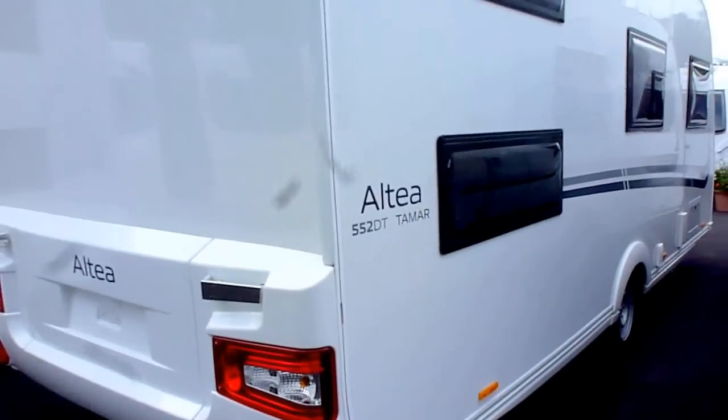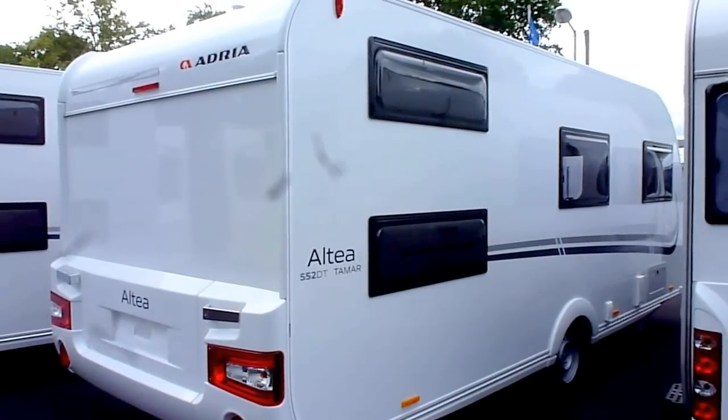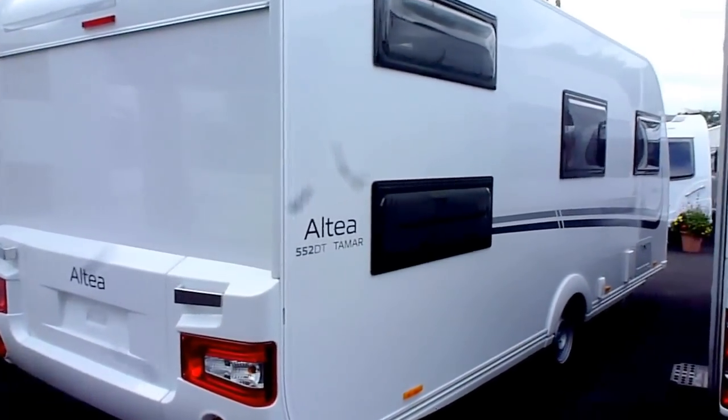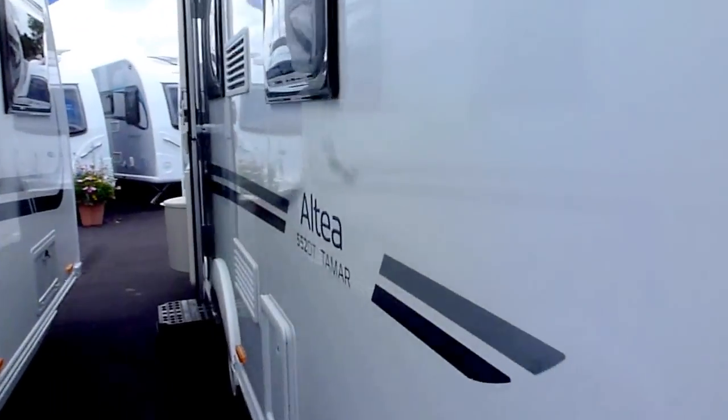So we can get the side on this a bit. 2 windows in there for your bunk beds. This comes as a 2 bunk option and a 3 bunk option. This one obviously is the 2. Now I'll take you inside the caravan.